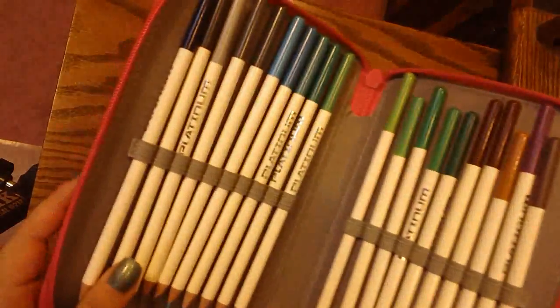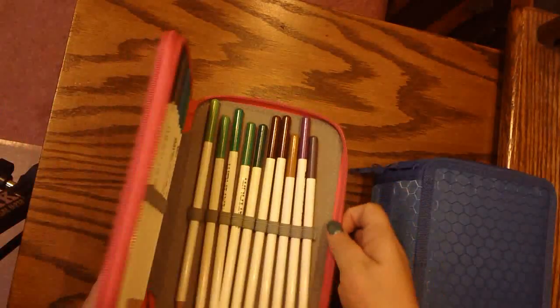So we'll go ahead and open these up. And again, these compartments open up one at a time. It's got their own zippers. So we open it up. And here are my platinum pencils that I have in here.